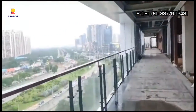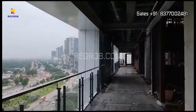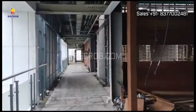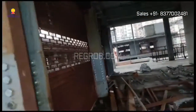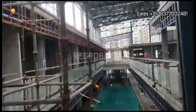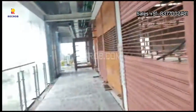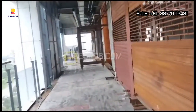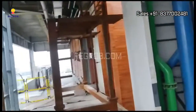So if you are looking for a safe investment option that can fetch good returns, then Gaur World Smart City is the best option for you. It's an investment that can benefit you in the long run. This commercial project has contemporary architecture and the best development in this location.